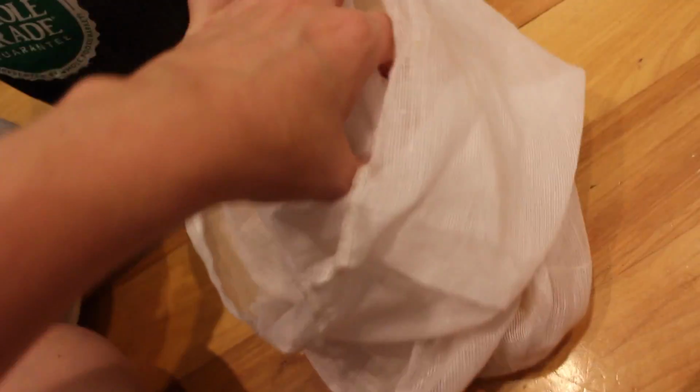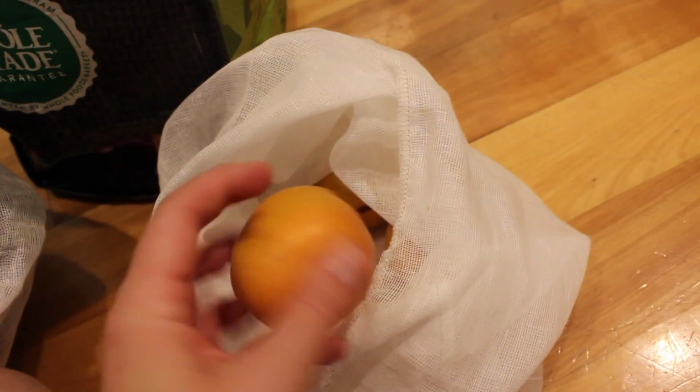And aren't these produce bags nice? I'm so proud of them. They turned out really well. And so far, I mean, it's just one use, but they worked really effectively. Apricots. These are from Yakima. Shane really likes them, and so does Wyatt. Bing cherries.